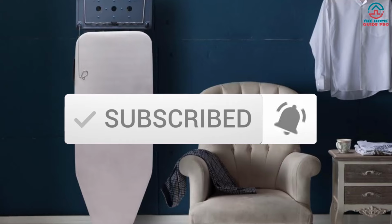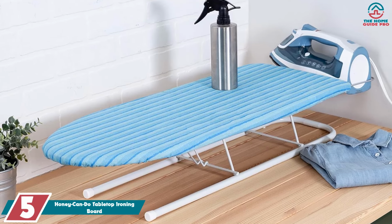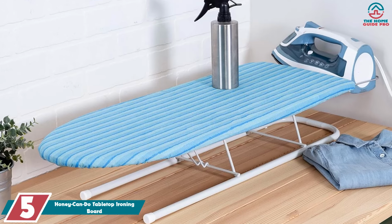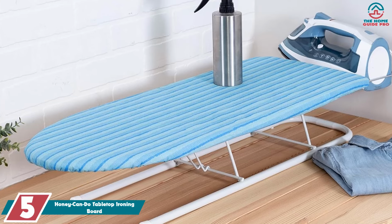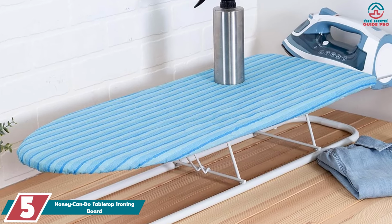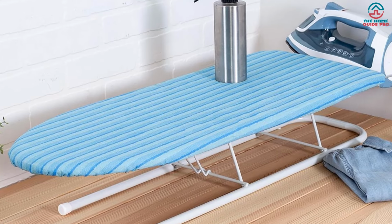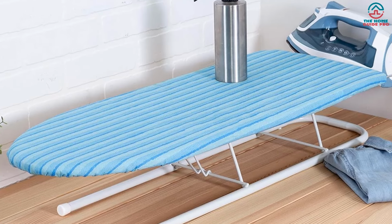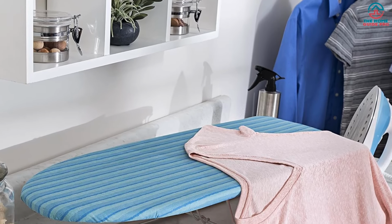Now let's get started. Starting at number 5, we have the Homecare Tabletop Ironing Board. Looking for a small ironing board with all the features of a larger one? The Homecare Tabletop Ironing Board is ideal if you live in an apartment or have a smaller laundry area. It can sit perfectly on top of a dining table or coffee table so that you can iron with the television on or sit down.